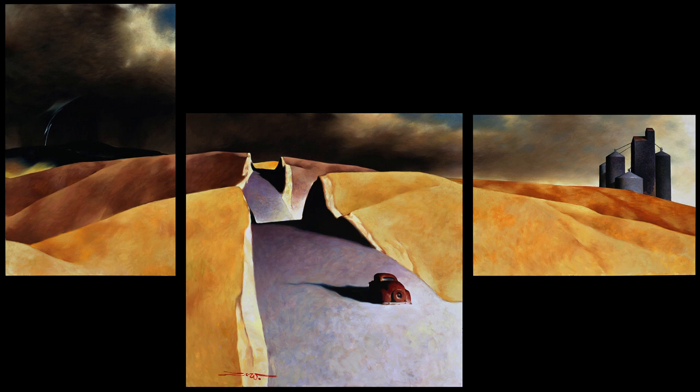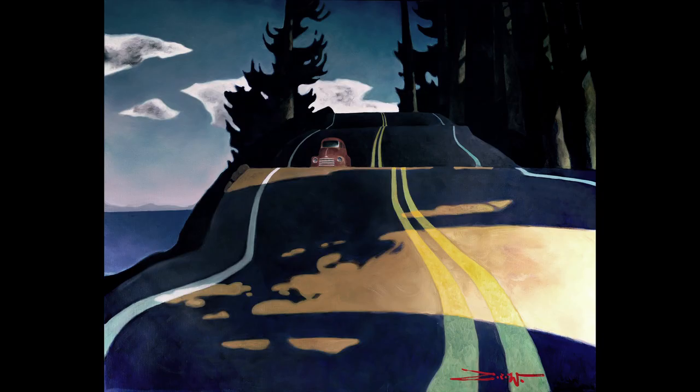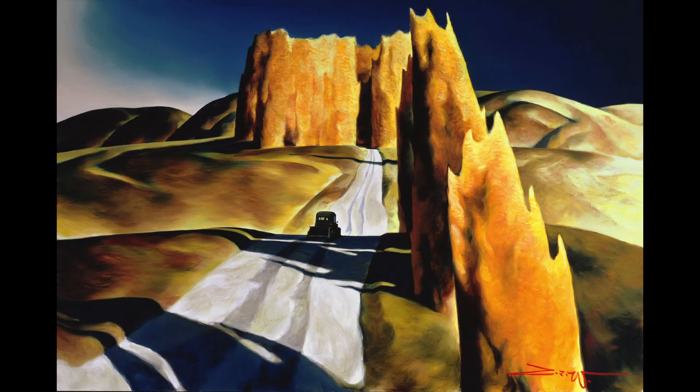I like the vertiginous sense you get of these rolling hills and these winding roads that dip down out of sight and then reappear on the next hill. On some of the Pacific Coast paintings, there's a sense that you might really fall off the road into the ocean if you aren't careful. There's a really strong sense of the landscape being alive.